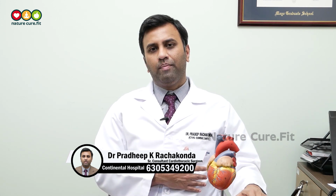can be done. Sometimes for difficult vessels, we do what is called a hybrid approach, where a patient, suppose he is having multiple blockages like 3 or 4, 2 blockages will be addressed through a bypass operation, and the blockage which cannot be done through the small incision, the cardiologist will then see in the cath lab and do a stenting. It is called a hybrid approach because it is a combination of surgery and stenting.